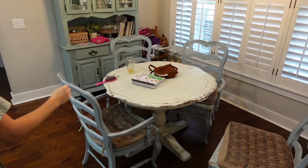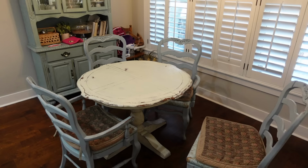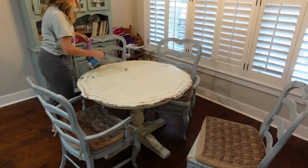So first I'm going to clean up the breakfast area. Here I've got all of my stuff plus a few of the things from the kids, and I'm just going to wipe down the breakfast table.